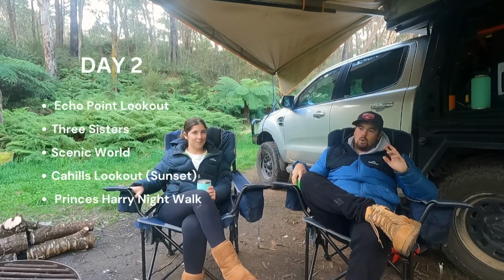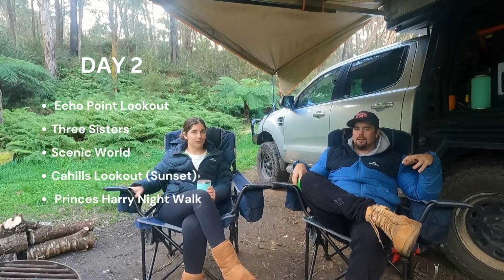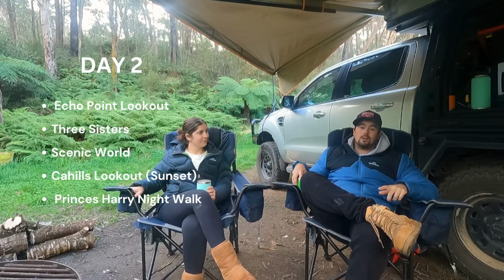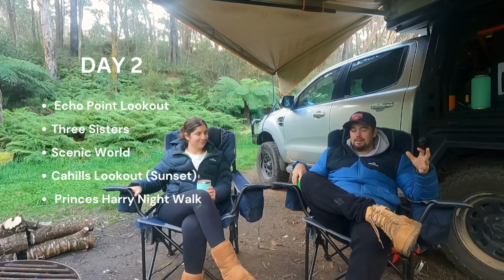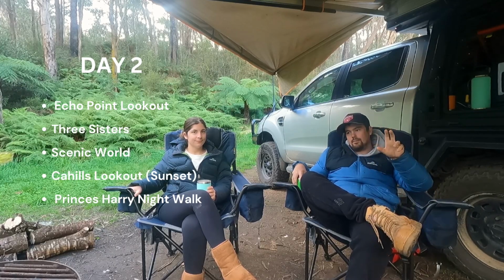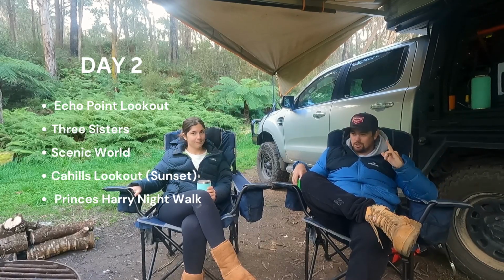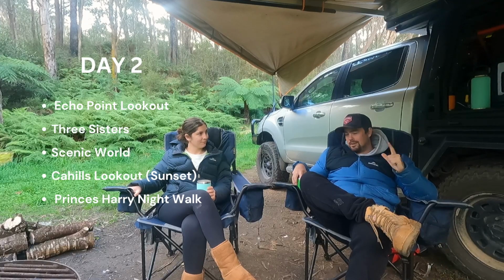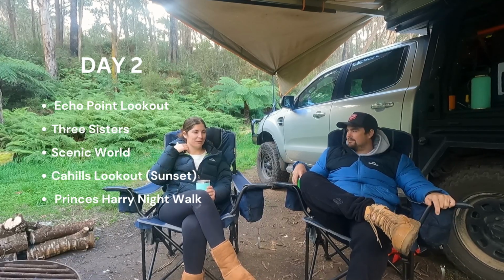Day 2. Now, we want to move on to Katoomba, because we've pretty much done all the stuff around the Blackheath area. You want to do Echo Point Lookout early in the morning before all the tourist buses and tourist groups get here. You can do another walk from there, which is the Three Sisters, or you can see it from Echo Point Lookout if you don't want to walk. Then Scenic World. You want to get there as early as possible, but it opens at 10, so aim to be there just before 10 so you can get on a few of the rides before the massive crowds.